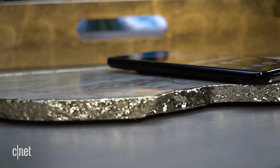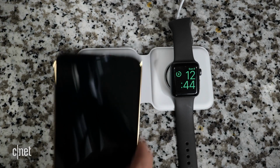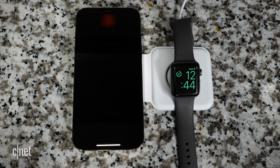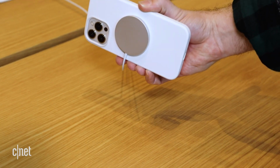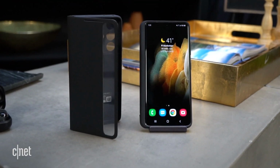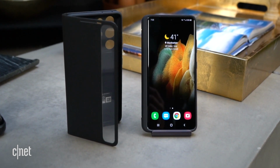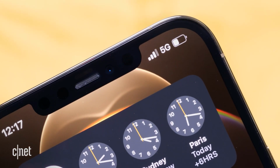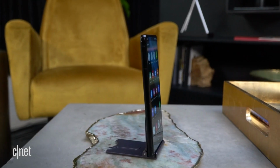Both phones ditch the headphone jack and don't come with a charger in the box, so you'll need to bring your own charging brick or buy one separately. Both phones offer wireless charging though. Apple has touted its MagSafe accessories that work with wireless charging on the Pro Max, while Samsung also offers reverse charging for accessories. In terms of security, the iPhone uses Face ID, while the S21 Ultra unlocks with face recognition or using the fingerprint reader under the screen.